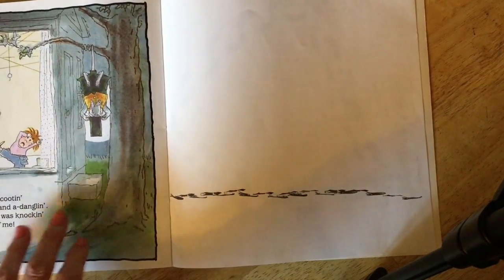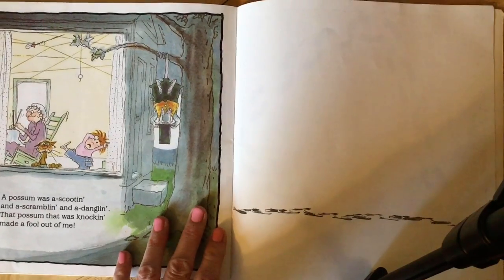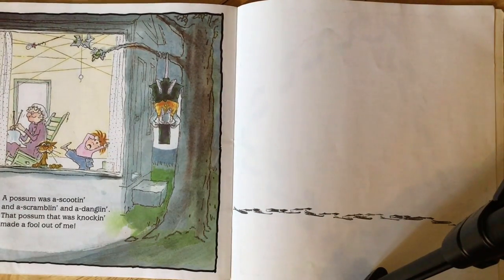The way I like to end this story, just so we get to knock, is I like to say, was the possum knocking on the door? Possum was a-knocking on the door.